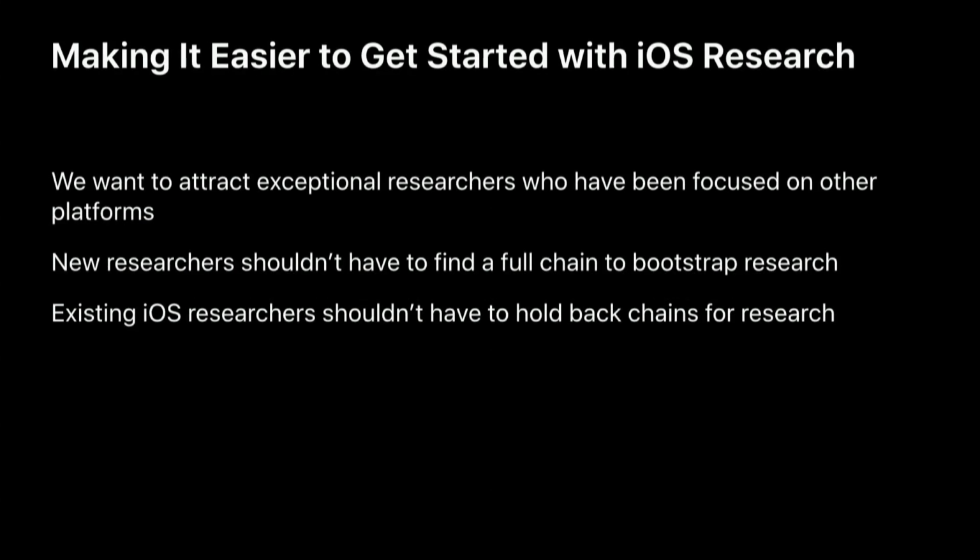We also thought about what it's like to get started with vulnerability research on our platform. iOS chains are hard to come by. And we want to attract some of the exceptional researchers who have thus far been focusing their time on other platforms. Today, many of them tell us that they look at our platform and they want to do iOS research, but the bar is just too high. They would have to first have a full chain just to bootstrap their research. We also feel like existing iOS researchers should not have to hold back chains to be able to continue their research.